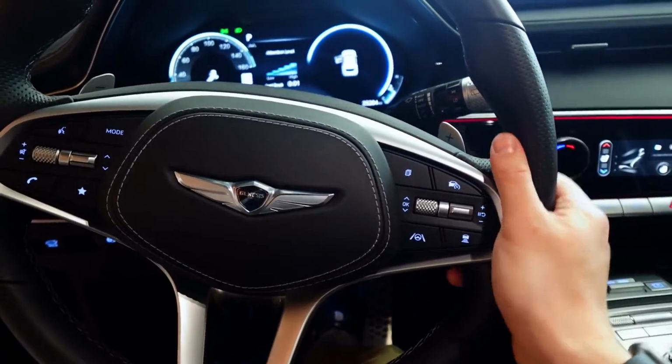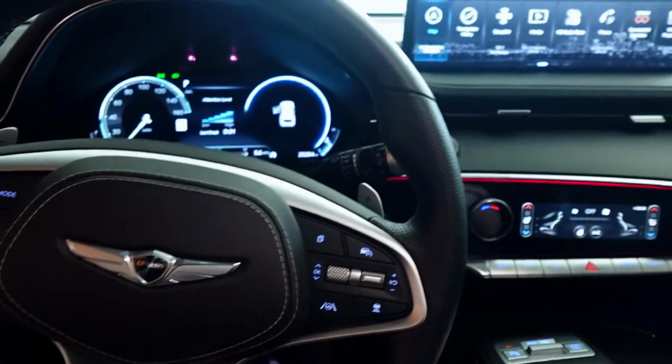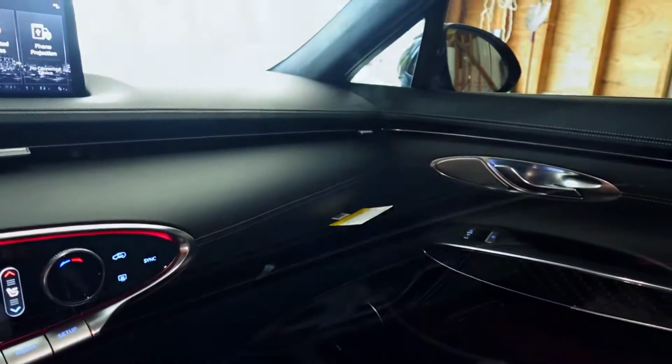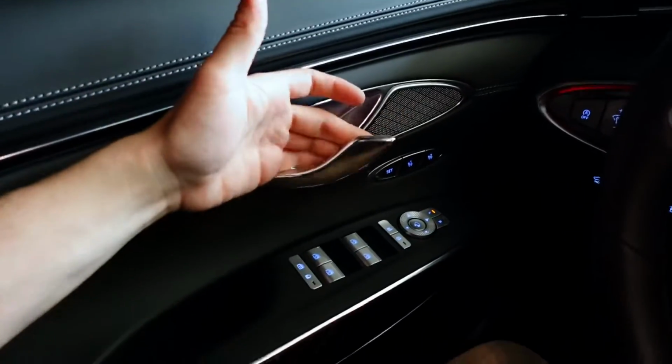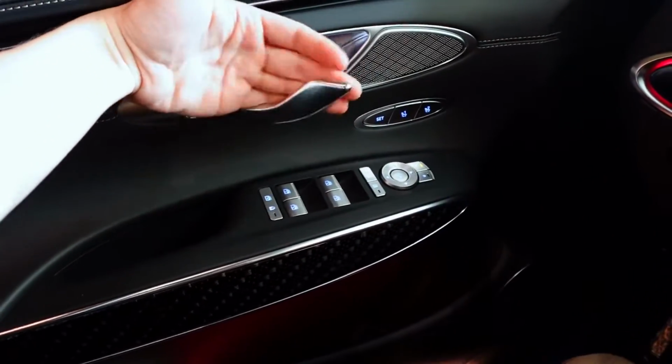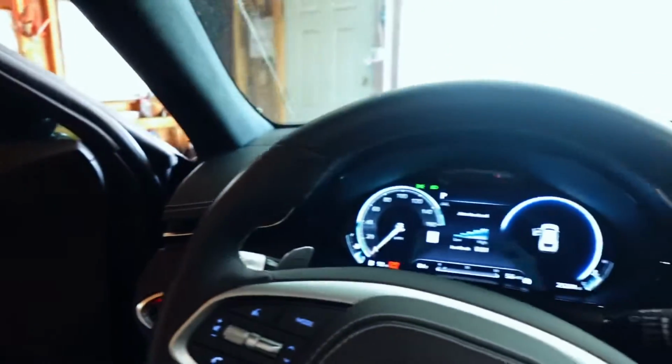The steering wheel is nice and high quality with perforated leather on the handholds, and overall from the driver's seat, it's a really comfortable car. Door control, whenever you open and close it, feels very purposeful. It feels pretty nice. The door pulls do feel a little bit cheap, a little bit plasticky, which is kind of a letdown, but whenever you upgrade to the 3.5 sport trim, you do get the upgraded Lexicon sound system, which, let me tell you, is actually pretty good.